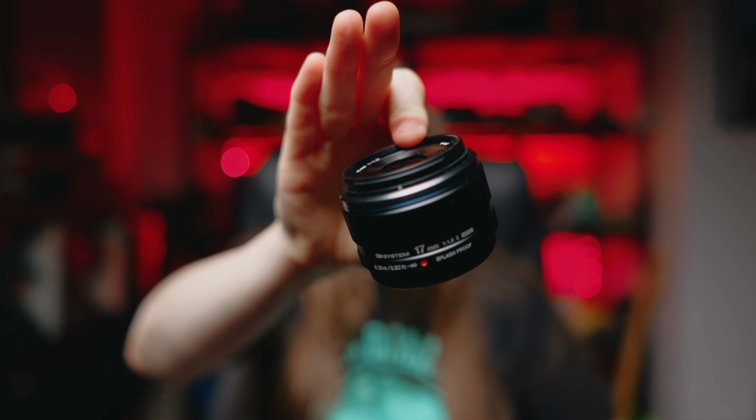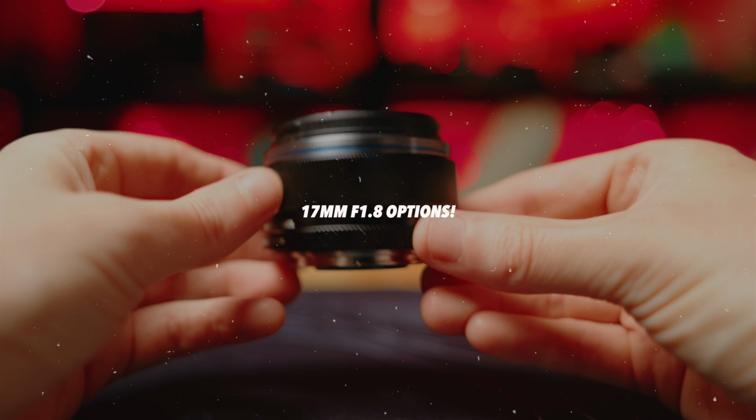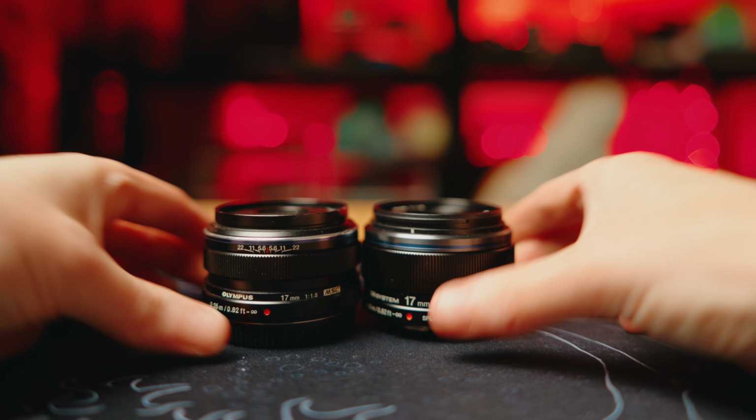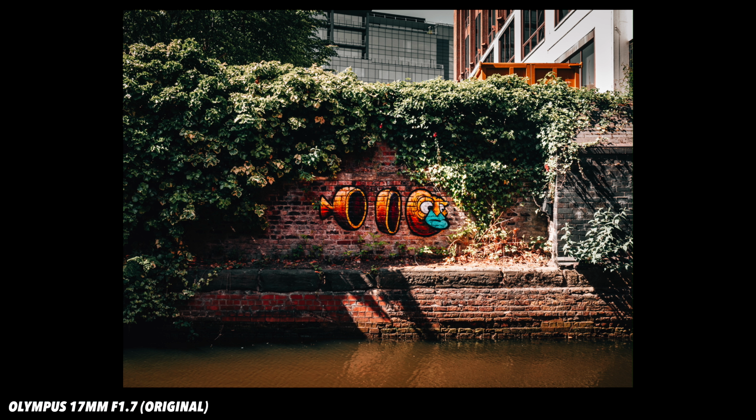Really weird design choice. Next on the list, and probably my most used lens in 2025 so far, the refreshed OM System 17mm f1.8. It's very, very nice. There is the older version, which is Olympus branded. In terms of image quality, they are very, very similar. It comes down to a couple of differences as to whether you want to spring for the new one, which is probably a little bit more expensive, or get a used market bargain with the original.